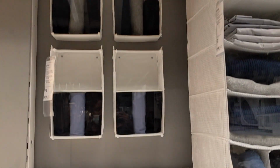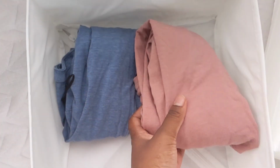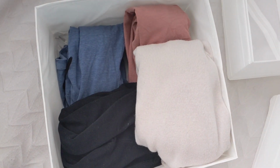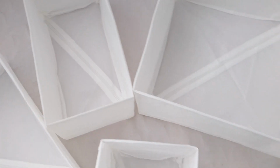Next I popped over to get some dividers for my chest of drawers, because often I find myself searching for tops and searching for my PJs in my drawers, and no matter how many times I try and tidy them up, they're always messy. So I've got some for myself, and these were £5 I think. There's 6 little boxes in them, all different sizes, so I'm really looking forward to organising my drawers.